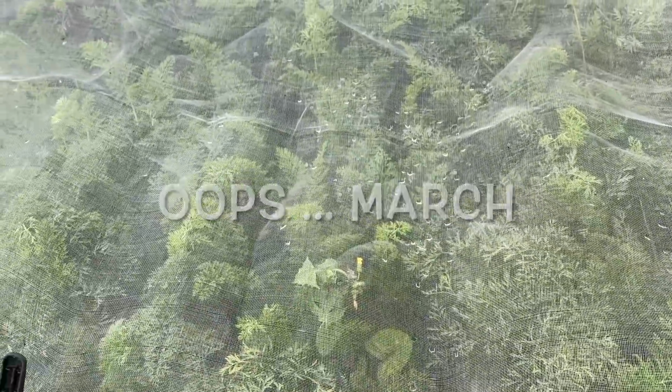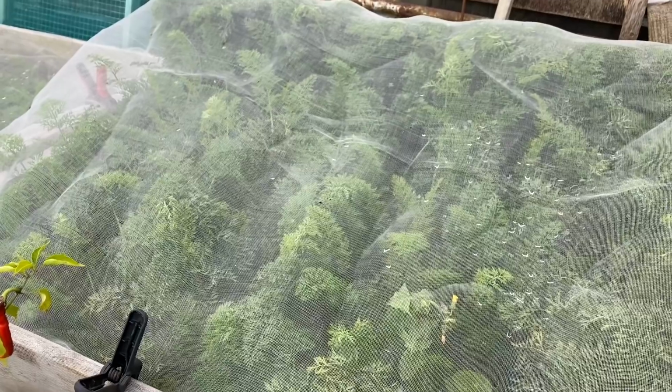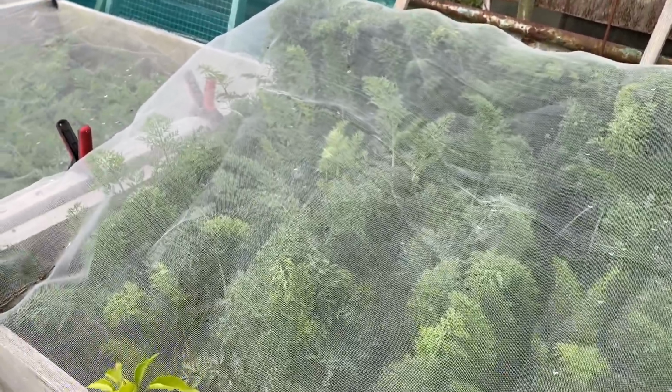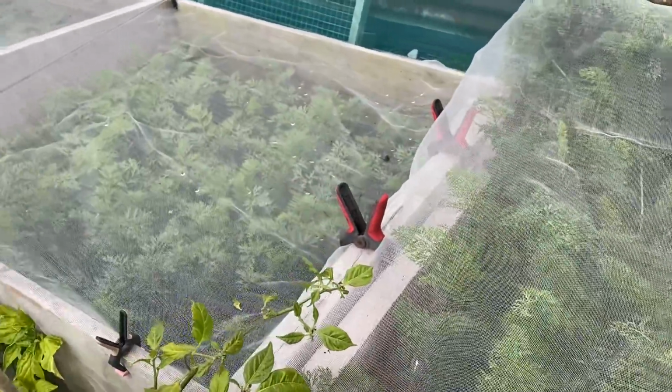And these frames are a bit deep really for them. Unfortunately, in order to get successional sowings, I sometimes have to use suboptimal growing spaces, and this is one of them. But they seem to be fine. They're just a bit leggy, but the actual carrots, I've done another test harvest for these and they are just fine, so no problems there.